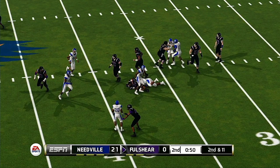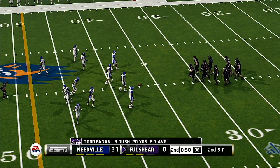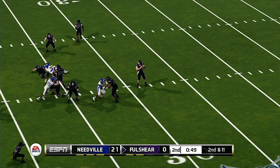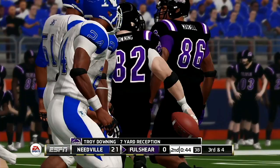They'll get him for a loss. The halfback just couldn't get back to the line of scrimmage. Loss of one. Second and 11 coming up now. Ball on their own 37. Dumps it complete, the tight end over the middle.